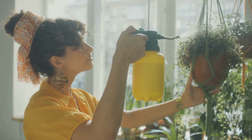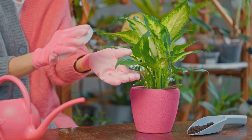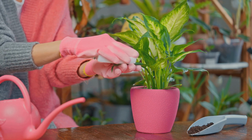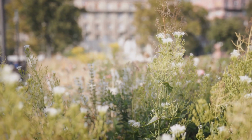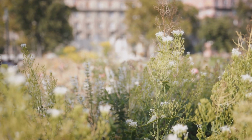On the flip side, temperature is equally crucial. Most houseplants prefer a range akin to our own comfort zone, somewhere between 65 and 75 degrees Fahrenheit. But remember, avoid placing your plants near heat vents or drafty windows, as sudden temperature swings can cause stress.